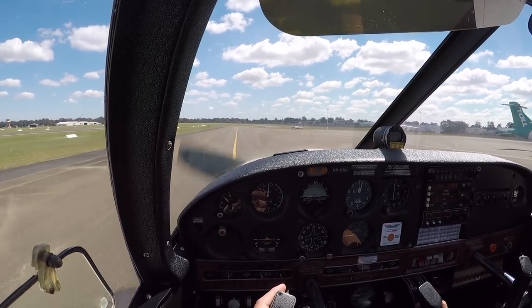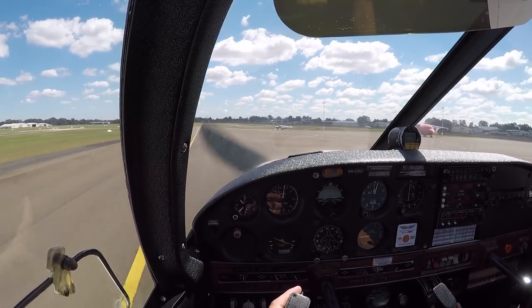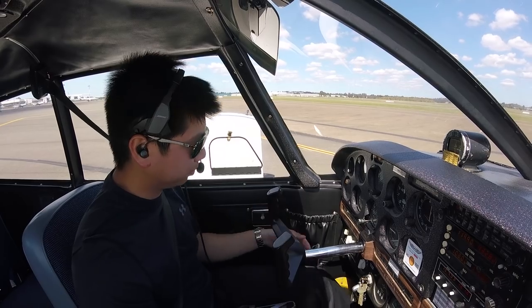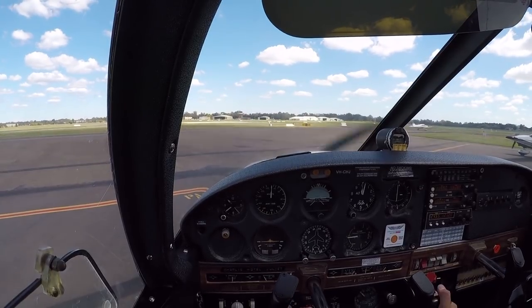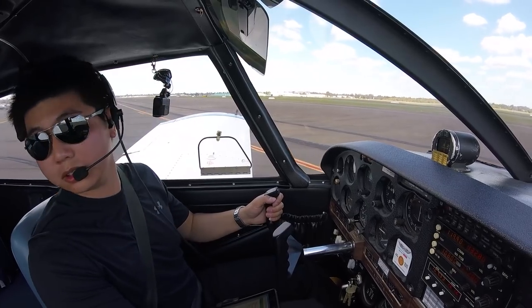Alright, so now we're on taxiway Alpha. The runner bay is just here to my right, so I'm just going to pull into it. Alrighty, park brakes are on. Do a quick run up. Alright, run ups are complete, so we're going to proceed to holding point Charlie.